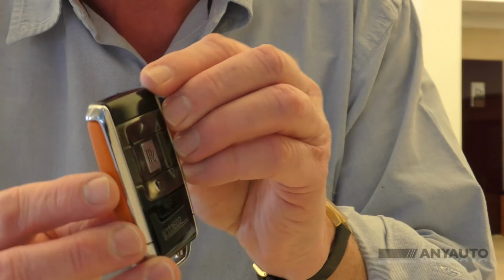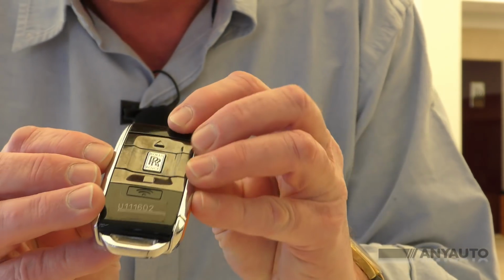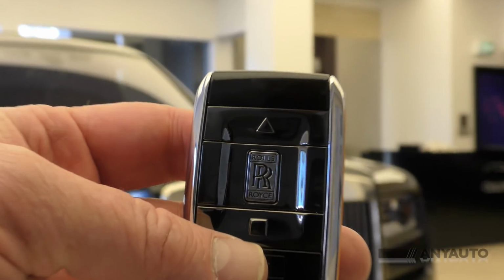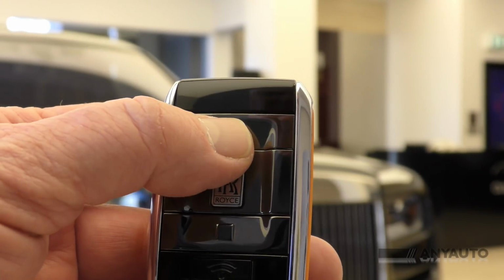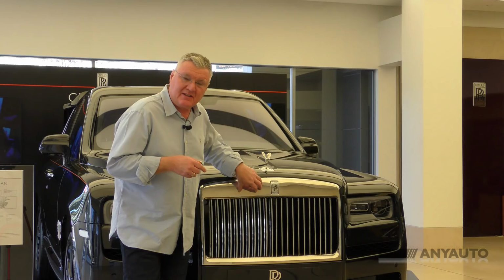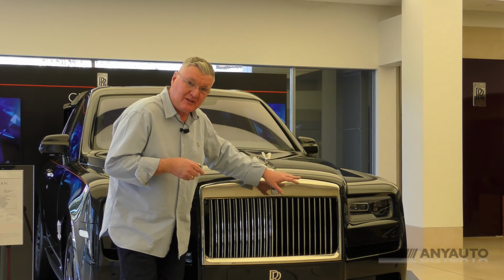Look at this smashing key, doesn't that look sensational? With a little bit of the mandarin interior on the outside. And when you lock it, the Spirit of Ecstasy disappears down into this handmade stainless steel grille. And it's real metal too.